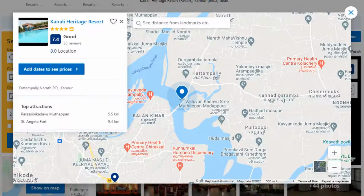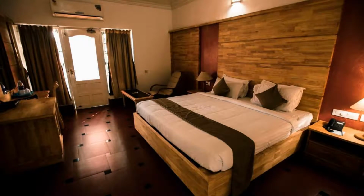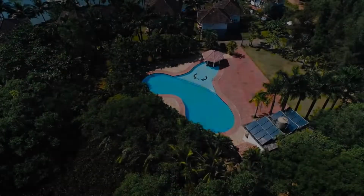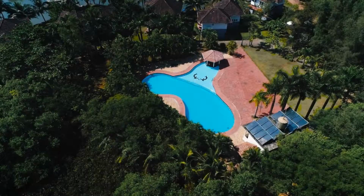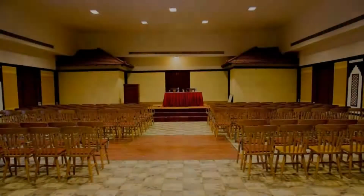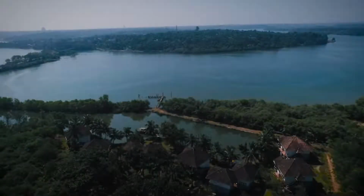Number 5. It is a 4-star resort. The location of the resort is excellent and guests love walking around the neighborhood. Check-in time is 2 p.m. and check-out time is 12 p.m. Guests are required to show a photo ID and credit card at check-in. Pets are not allowed in this resort.